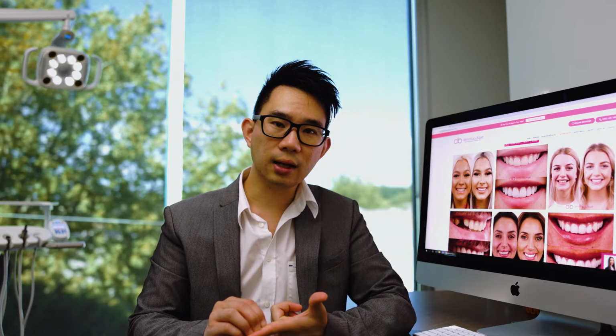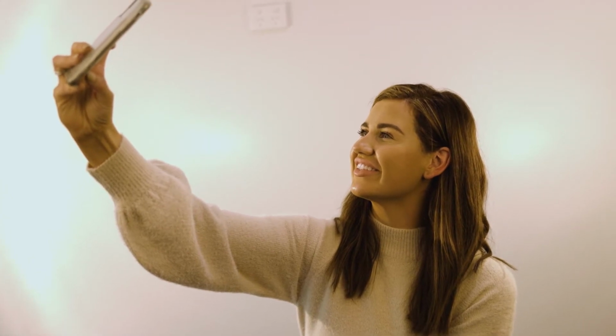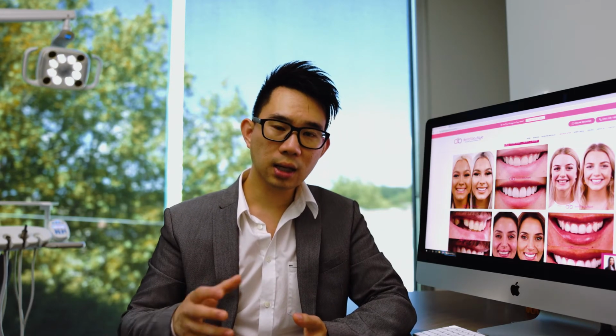The downside with braces is that hygiene needs to be impeccable, meaning you need to clean your teeth really well, and you may need to put up with a bit more discomfort over the period of time. And number three would be the aesthetic profile. If you're concerned about your aesthetics when you're smiling, braces could or could not be for you. So if you are always on social media, or if you're a newscaster, and depending on your job and your occupation, and you don't want to have visible braces, then it may not be for you.